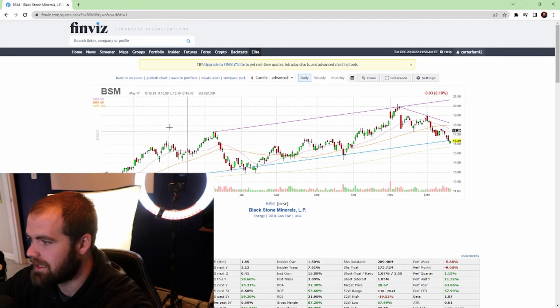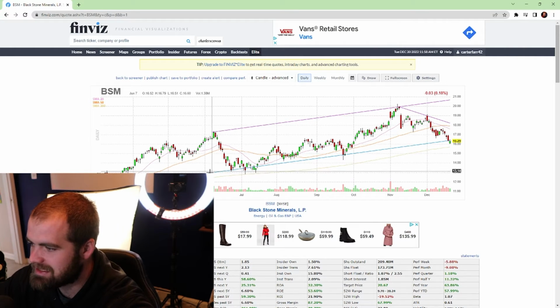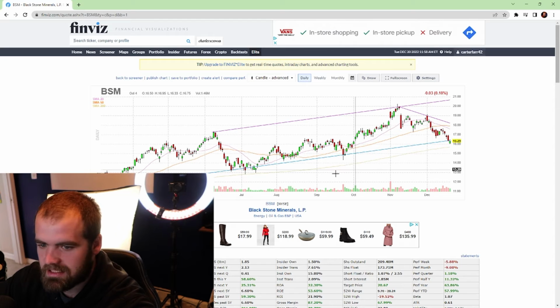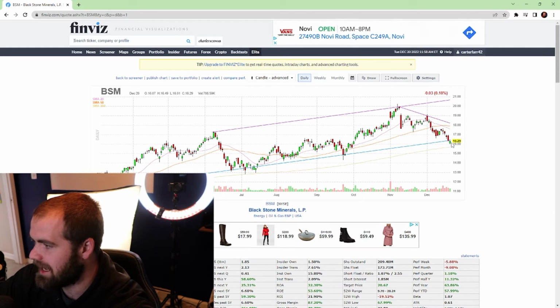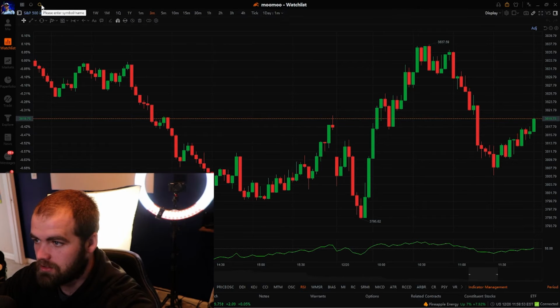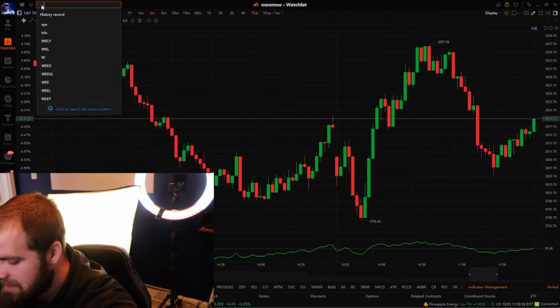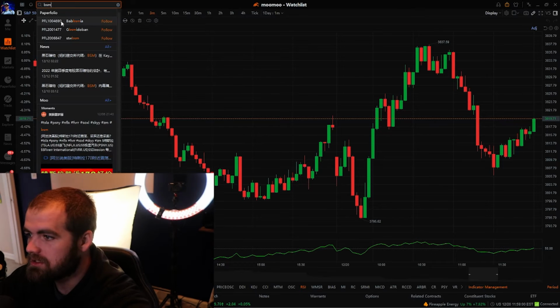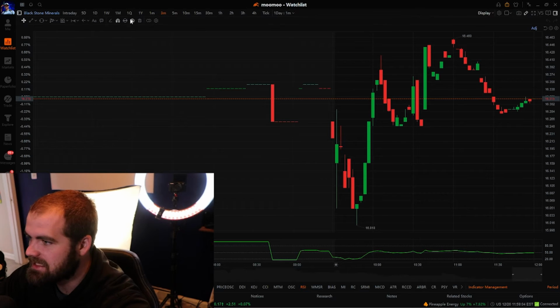But a company like BSM, you'll notice we had that beautiful upward trend. If you notice that blue line here, that represents the support line. You'll notice it sold off right to support, and we got that green candlestick, which represents buying pressure. So what I would do now is go to my scanner, or my broker, which right now we're using Finviz, and we're going to type in BSM, and analyze this company and see, okay, is this thing worth it?